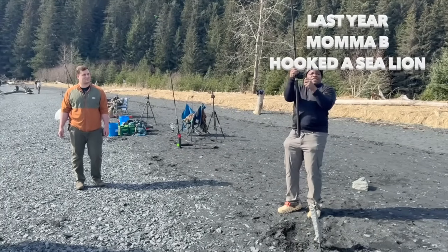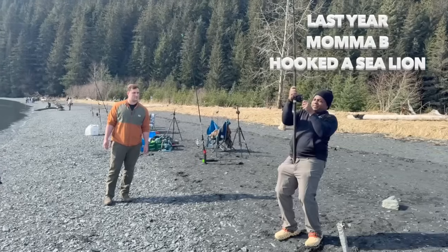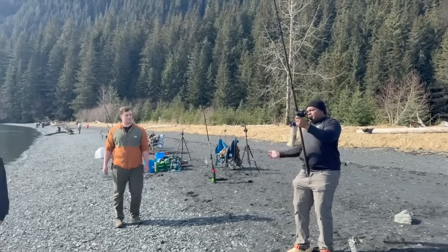I'd like to see a halibut. I haven't seen one since February 1st. It'd be nice to see a butt. Well, I mean, except little ones. Yeah. We caught a little 10 and 12 inches.